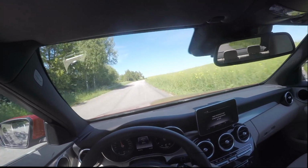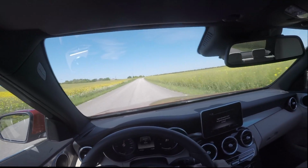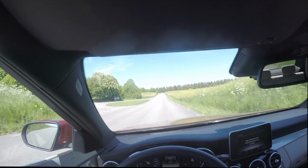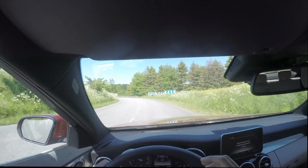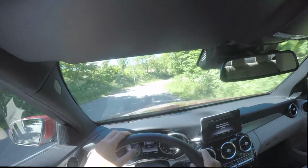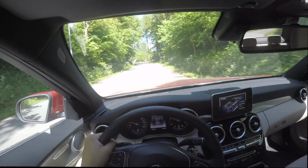God, I wish I was on a nice canyon road or something. And it's very quiet, of course. Brakes are very good, nice as well. Get a lot of squeaking from the tires in this car though. Don't know what tires you get stuck in this one, but I think it's Michelin or something like that. We're still in sport. God almighty, the suspension becomes really firm for sport.